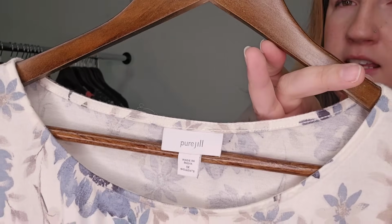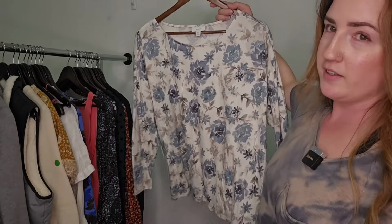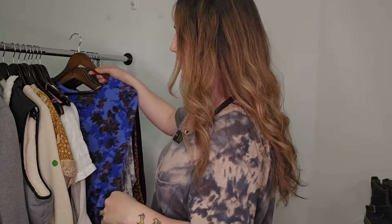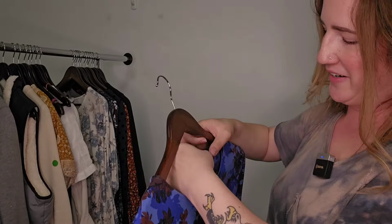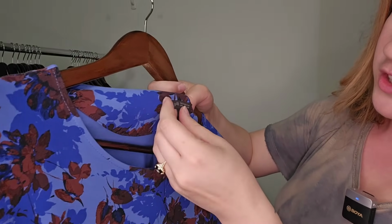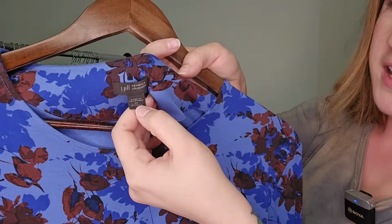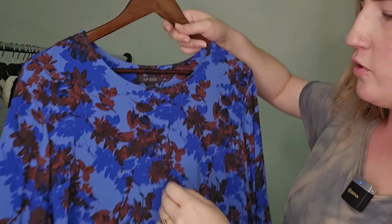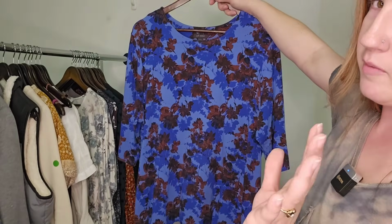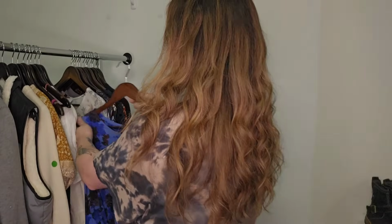All right, this is a Pure Jill, one of the J. Jill lines, in a size 1X, floral top, probably 30 bucks for that. Are you guys liking the bread and butter? I feel like this is a lot of bread and butter. This is another J. Jill, little hair on that one, Wherever collection 2X. This one I'll probably price up 30 to 35 just because of the factors involved and the size.